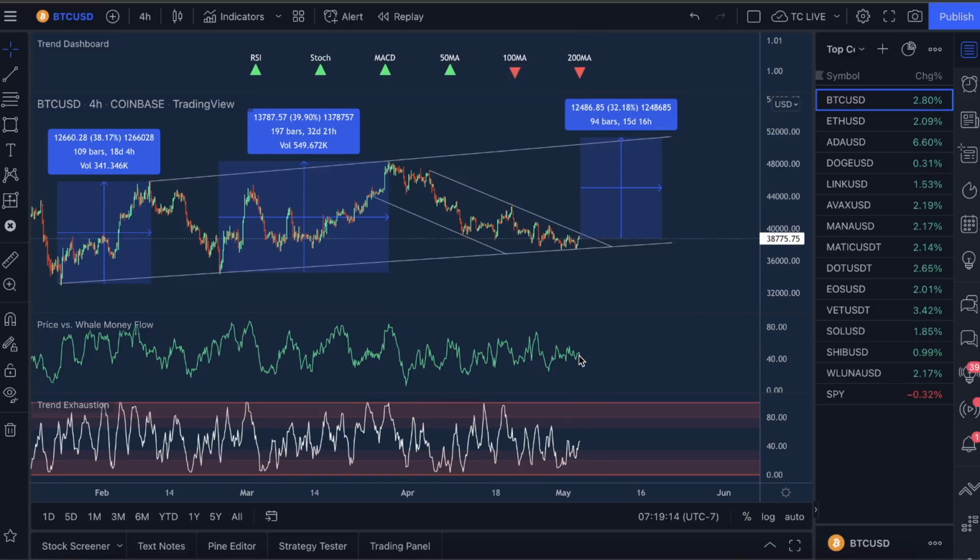And if the whale money flow is low and trend exhaustion is low, guys, that is where you want to get into positions.